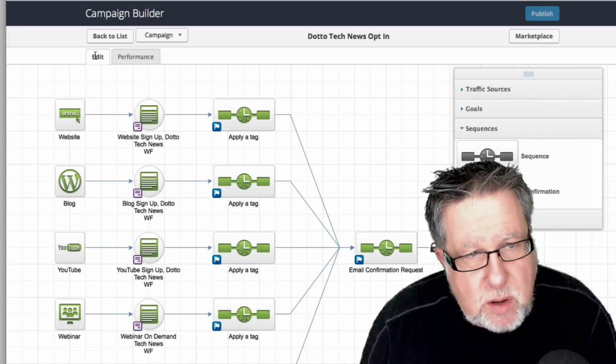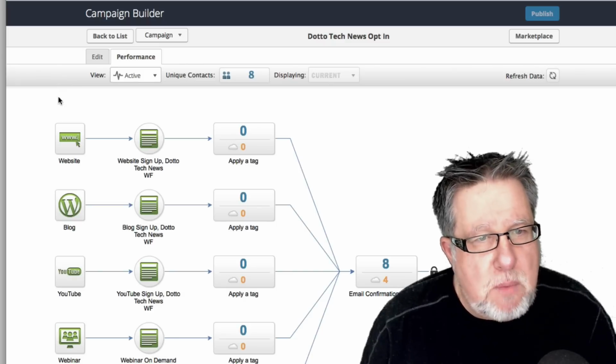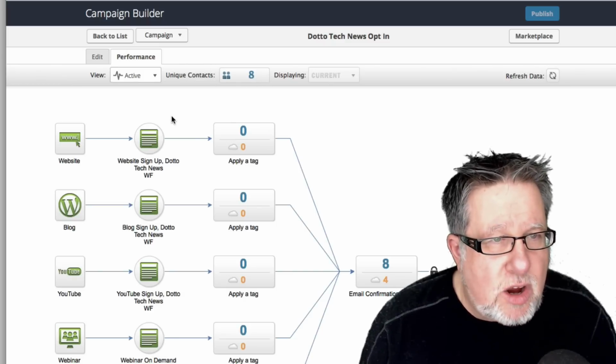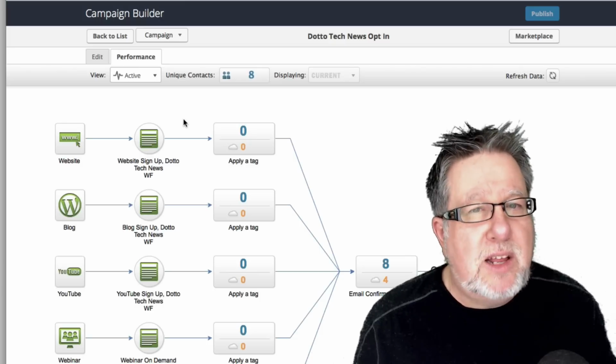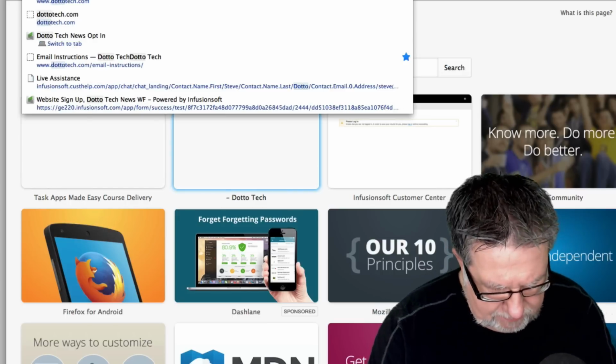And so there's two different tabs here. There's one which we click when we edit it as we're actually building it, and this one here actually monitors its performance. So if we take a look right here, it says 8 unique contacts. This is actually my email capture system. I should show you what it looks like in practice.